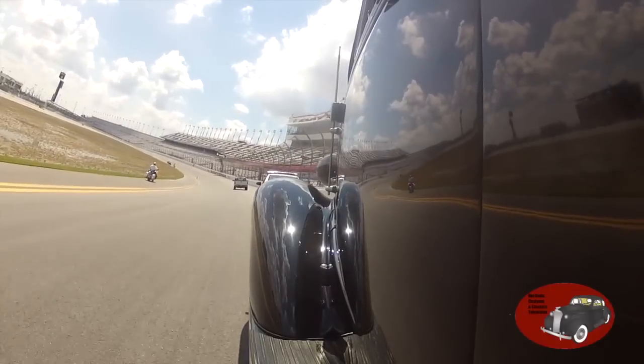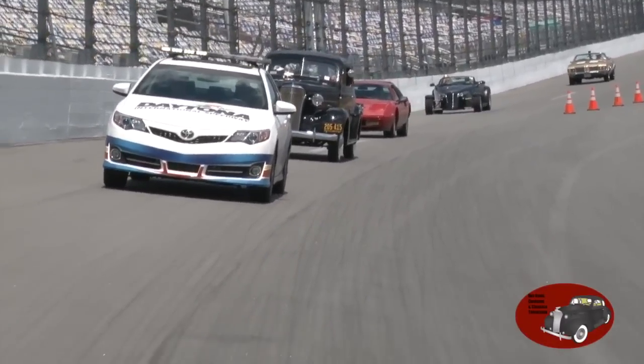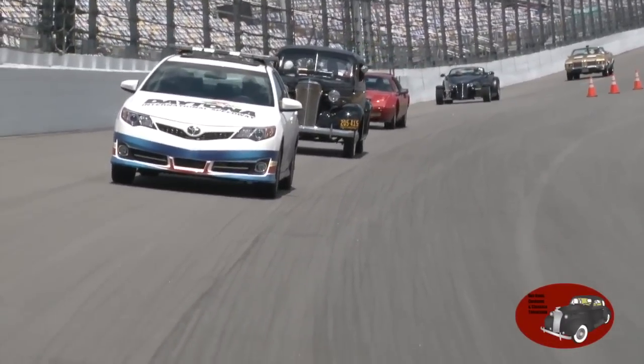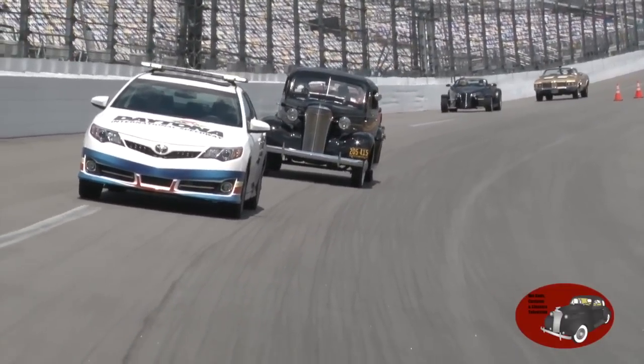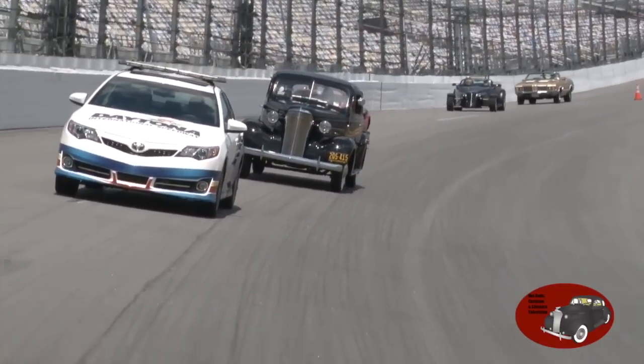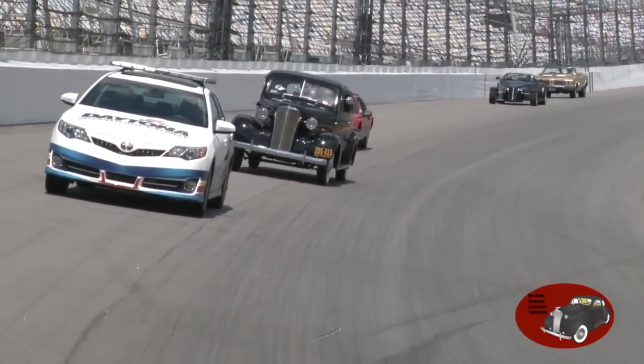Here he comes, folks. Okay, we're actually up on the turn wall here, which is just pretty cool. So we're gonna see how we do. The pace car, we're gonna just slow down. We're gonna get a picture here. And my car is like, what are you doing to me? I feel like I'm gonna turn over. This is incredible. Are you kidding me? Whoa, this is wild, isn't it, man? How do these guys do this?